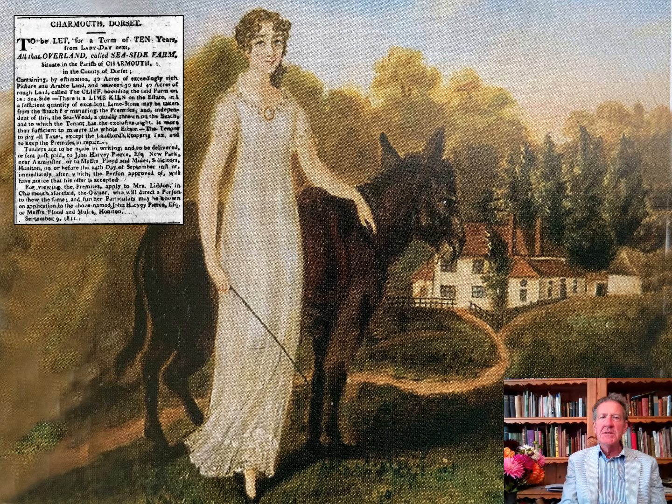For viewing the premises, apply to Mrs. Liddon in Charmouth aforesaid, the owner, who will direct a person to show the same, and further particulars may be known on application to the above named John Harvey Pierce, Esquire, or Messrs. Flood and Muir, Honiton, September the 9th, 1811.